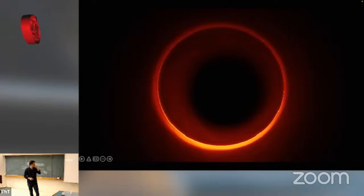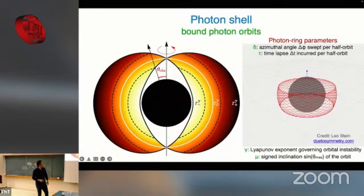OK, so thank you for the questions. Let me explain how this photon ring effect comes about. It's a quite intricate and rich story. So the reason that this occurs is because a black hole can have something called a photon shell. Now, this is something that actually has been known for a long time, but I think it's fair to say it wasn't on people's minds. And only since the Event Horizon Telescope released its image have people really started to revisit this. And there's been a lot of progress in understanding the structure of this shell. And I'm going to describe that to you now.